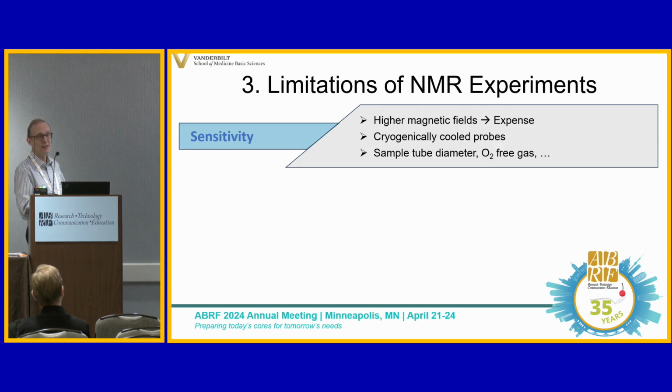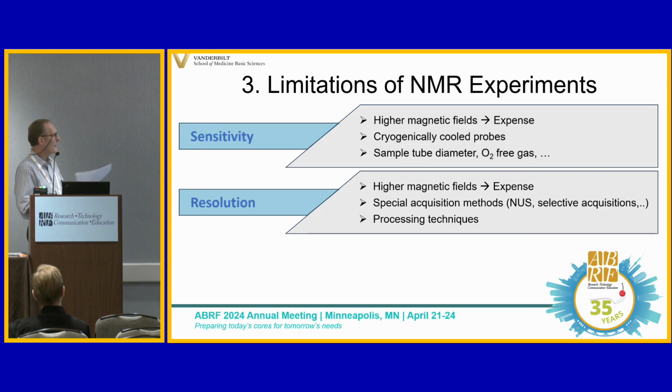So to improve the sensitivity, we often need either higher concentrations or higher magnets. Bigger magnets, higher fields are very expensive these days. If you go to a 1.2 gig, easily talk about 15, 20 millions, which is unaffordable. Another way of getting more sensitivity is cryogenically cooled probes, and that's what we have on the 600 through 900. They give us a real strong boost in sensitivity. Or we can do smaller things like deal with sample diameters or oxygen-free samples that help us with the sensitivity.